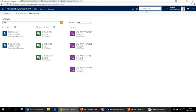And if you extend CRM as well, say you want to include projects or anything like that, you might think, well, actually, we want to configure something that's not just the standard functionality out of the box. We can search across those custom entities as well. So if, again, Keith is that main point of contact on a project, the project could be returned.